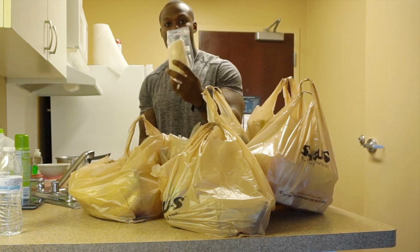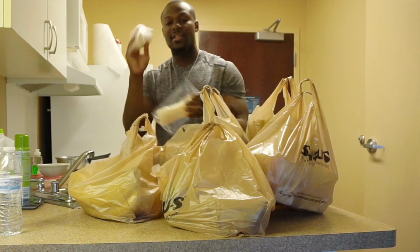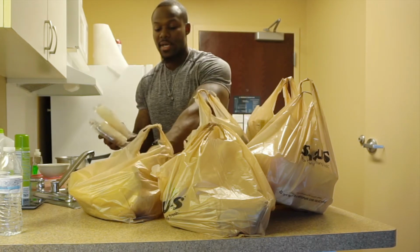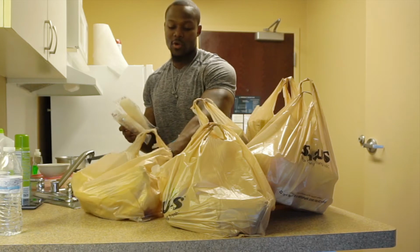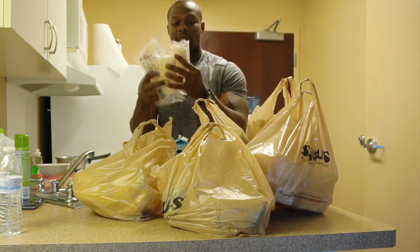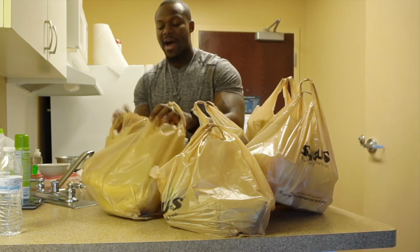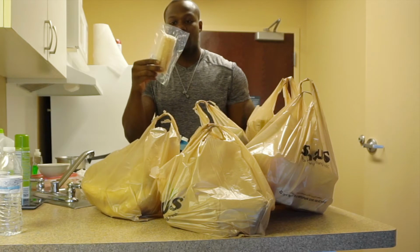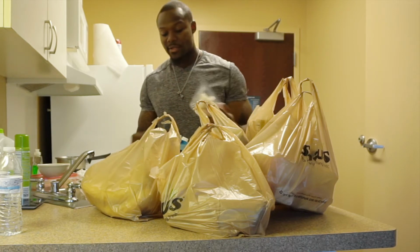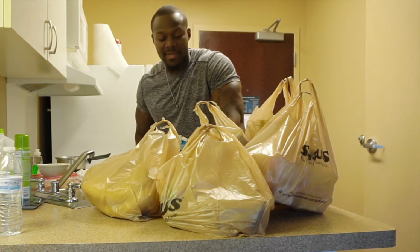I got some cod. So this is frozen cod. This is 5 ounces worth of cod. Each one is 5 ounces worth. And I got 5 of them. So I got about 25 ounces of cod. And they're all frozen, so I'm gonna throw them out and cook them up. 5 ounces of cod gives you 15 grams of protein and 1 fat. So real good. I wanna throw some fish into my diet, you know, thin out the skin a little bit.